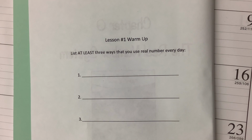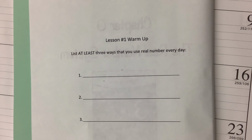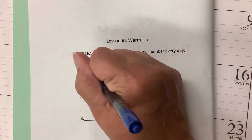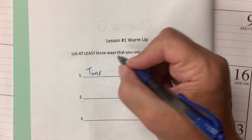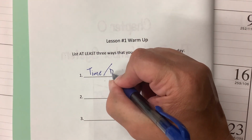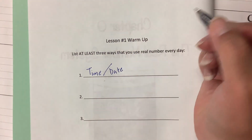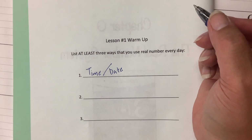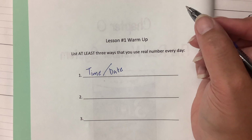List at least 3 ways you use numbers every day. That's on you. You can list as many ways as you know. Me, personally, I'm going to write down that I woke up this morning to a clock. So that was time. And with time, I'm going to also put date, because I know today's date. And then I went downstairs. I had to make myself some coffee, so I had to use a measuring cup.